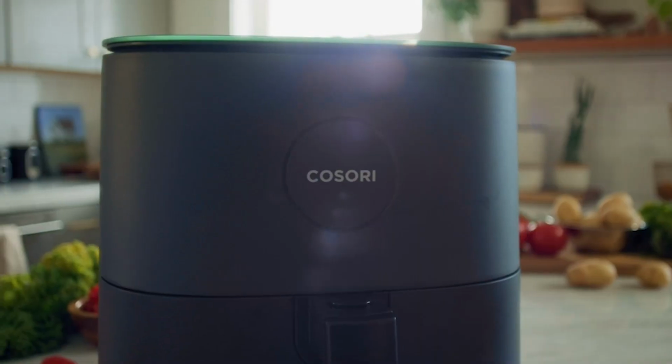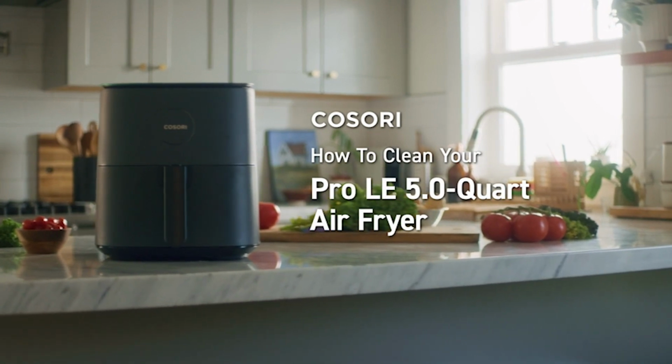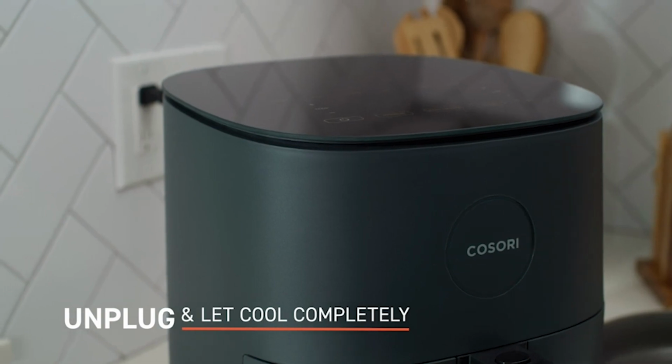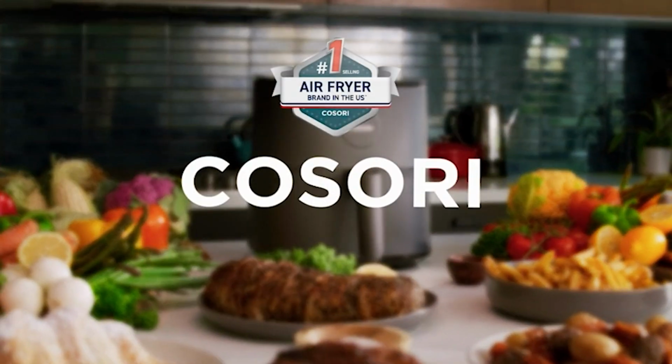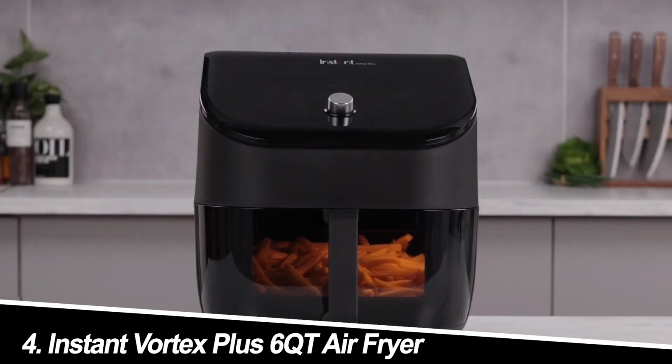My experience, the Cosori is a great all-around air fryer. It cooked everything I threw at it, veggies, frozen snacks, and even salmon, to crispy perfection. The shake reminder is a game-changer, and the dishwasher-safe basket is a huge plus. Number 4. Instant Vortex Plus 6 QT Air Fryer.